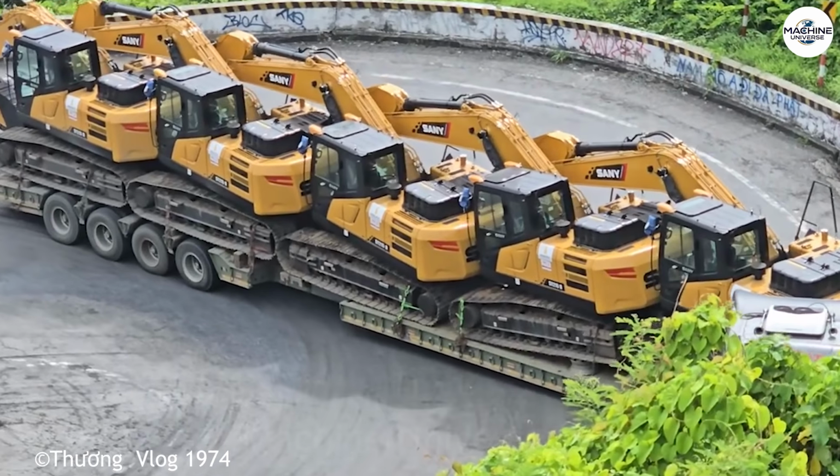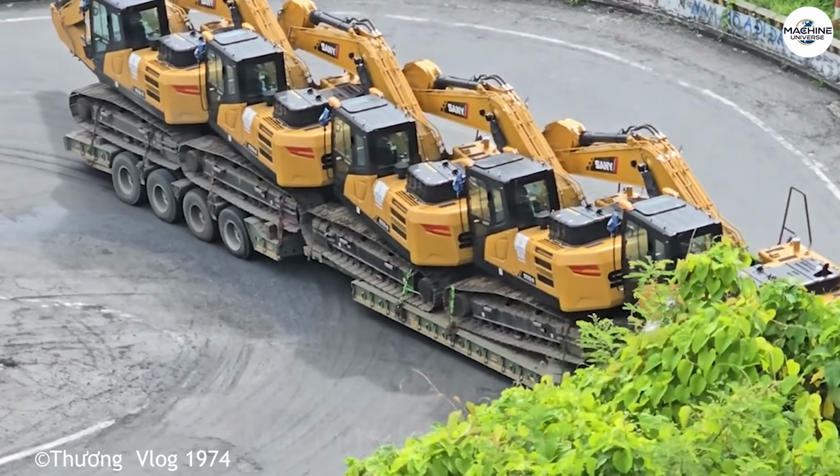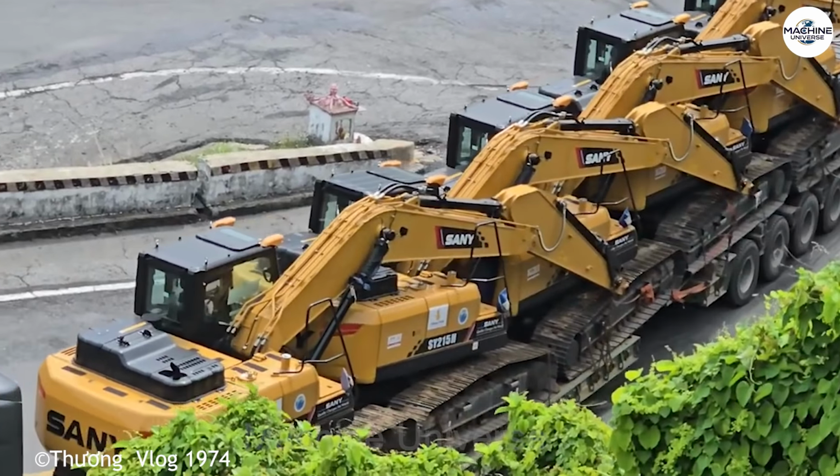Moving a whole fleet of excavators at once is no easy task, especially when you have to navigate slopes and tight turns like these.